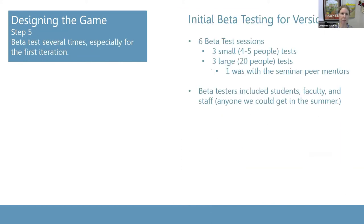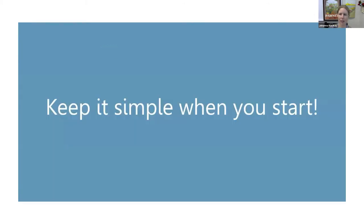And then the last part of that step is beta testing. For the very first version we did a lot of beta testing because we had zero clue whether it would even work in terms of the gameplay. Could you even do this in 45 minutes? What happens if both groups solve the same clue? Does it matter? So initially we did a lot of beta testing with both small and large groups, and now we're pretty confident in the gameplay. We still do beta testing, but mainly to make sure that our clues can actually be solved, because we worry that we might be overthinking something. So I can't stress enough the importance of beta testing. And keep it simple when you start.